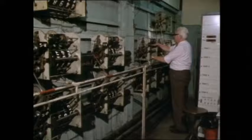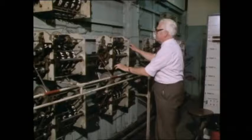Well, this machine is one of the last of its kind, and it performs its task today just as well as it did 60 years ago. But modern computers can handle more dogs, they can handle a wider variety of bets, and of course they're much, much cheaper to maintain. So I suppose, like many other good things, its active days are numbered.